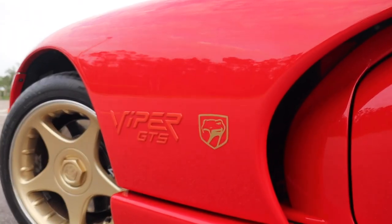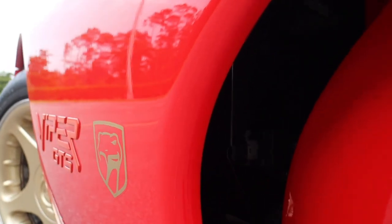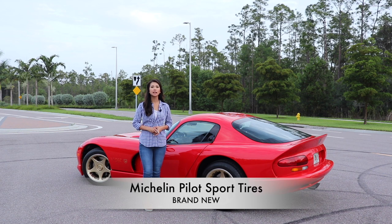Unlike most early Vipers on today's market, which you will find with old tires and obscure service history, this example comes with fresh factory recommended Michelin Pilot Sport tires.